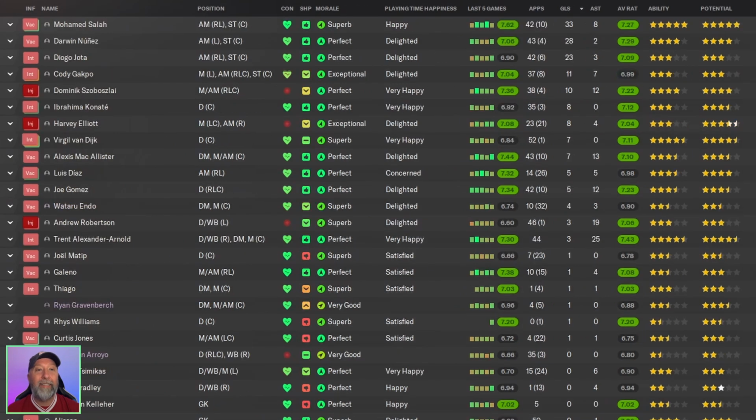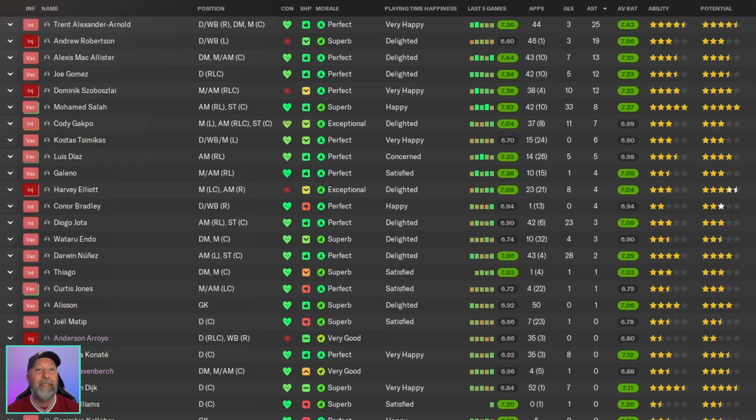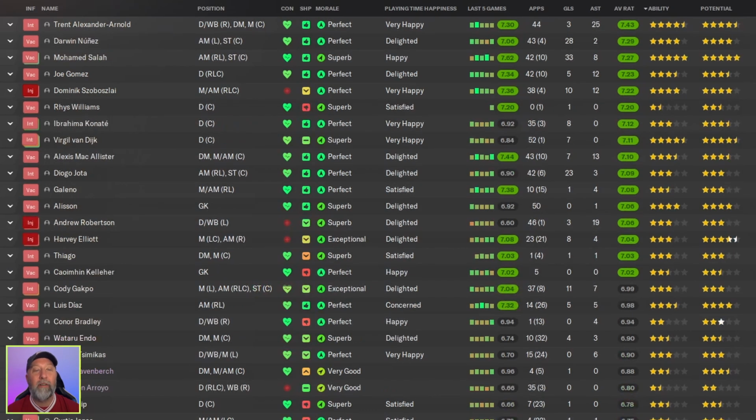Squad wise, I can see a lot of goals coming. 33 for Salah. Very well done. Nunez with 28 and Jota with 23. Assist 25 for Trent and down to 19 for Robertson. Average rating, Trent with a 7.43.